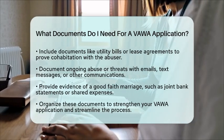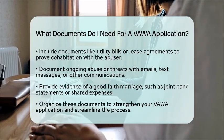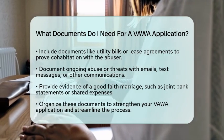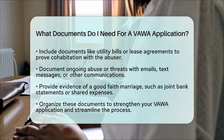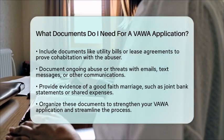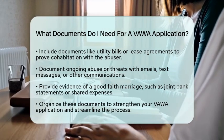If you are trying to establish a good faith marriage, which is required for VAWA eligibility, you may need to provide evidence such as joint bank statements or shared household expenses. By gathering and organizing these documents, you can strengthen your VAWA application and ensure a smoother process. Remember, taking these steps can help you seek the relief you deserve.